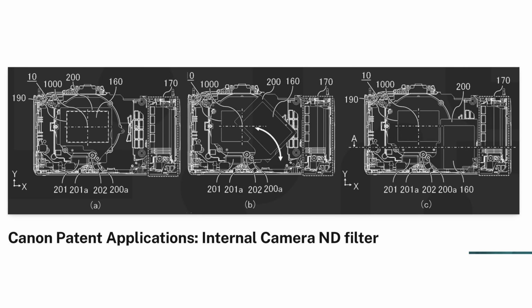The second patent application I found very interesting as well is for built-in ND filters in EOS R style cameras. In a lot of cinema cameras we already have built-in ND filters, but it would be so handy to have built-in ND filters in a camera like an EOS R5 for instance, because it would allow you to quickly change a filter in or out.